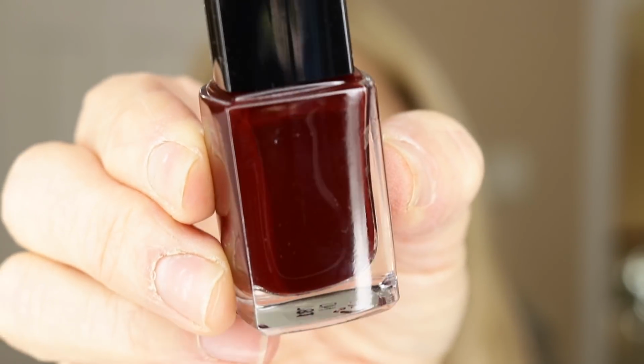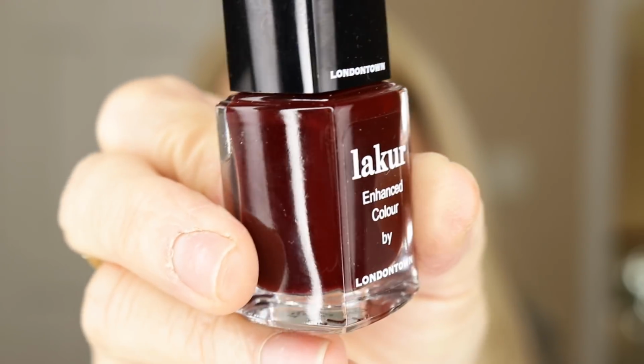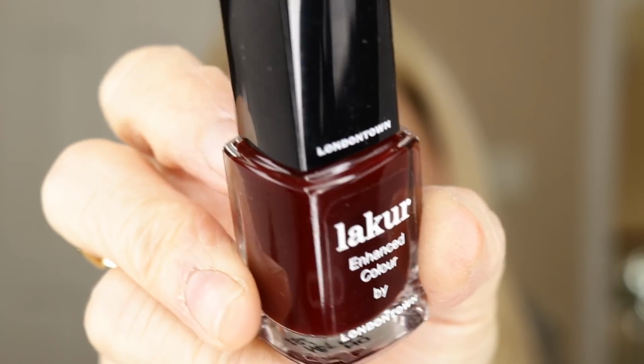Look at that. Is that not gorgeous? So beautiful. I absolutely love it. And I don't have any nail polish on my nails right now because they are just a mess. I've been doing a lot of packing and all that kind of stuff, so they are a mess, but they will get back to order.